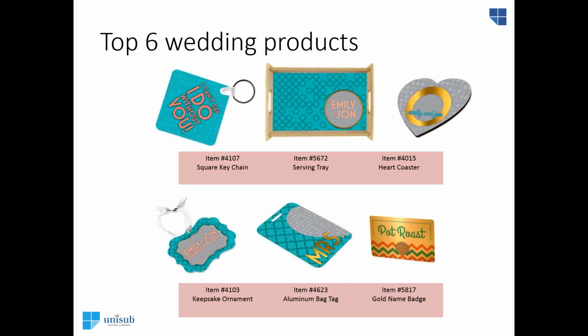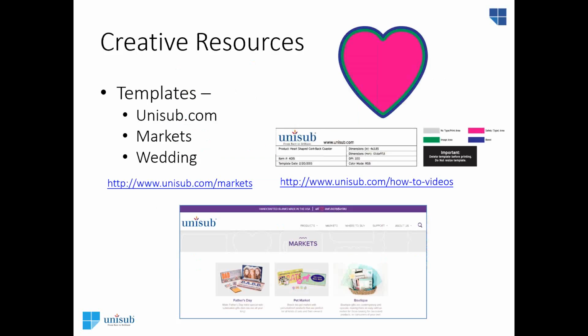So there you have it, our top 6 products that we identified for the wedding market. And you might even have other things like cutting boards or T-shirts or other things that Unisub doesn't necessarily manufacture, but we've seen these as common gifts as well, especially for the bridal party or the groomsmen, and they work really well also. There are so many gifts, so many things you can do.